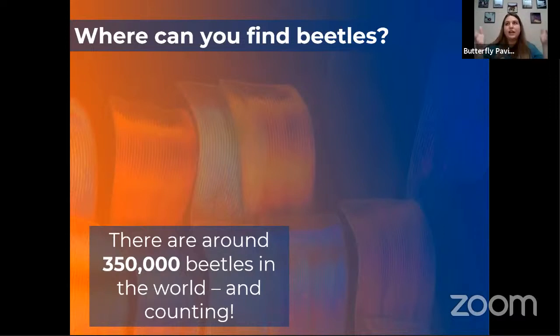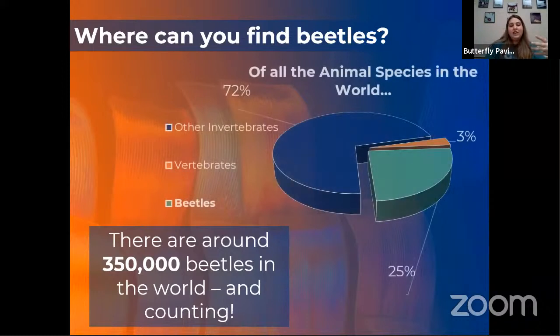So you filled this entire stadium with beetles and we still have more. You would actually need about seven stadiums full of beetles to get every single beetle in the world to join you. There are 350,000 types of beetles, which means if we look back at our circle, they're actually a really huge chunk of all the animals in the world.